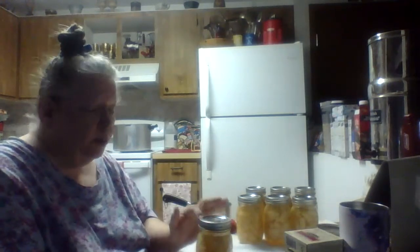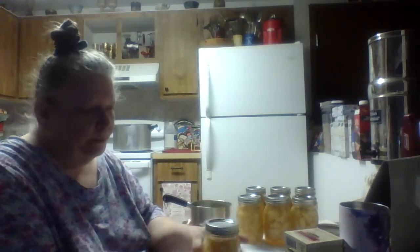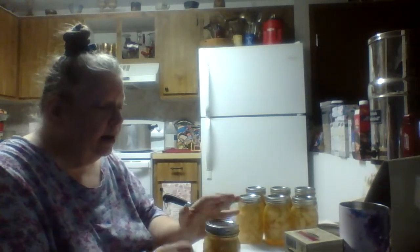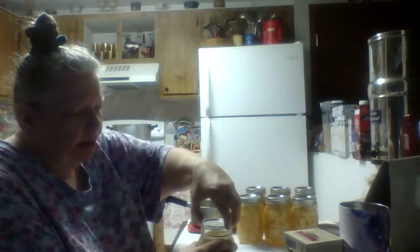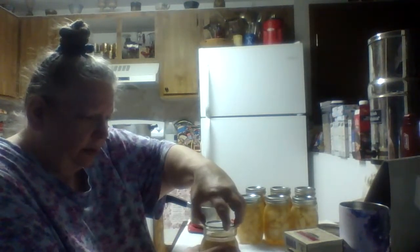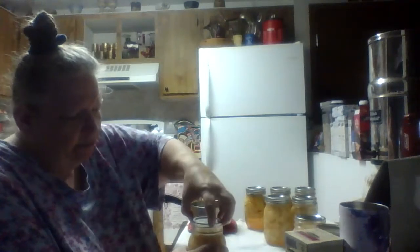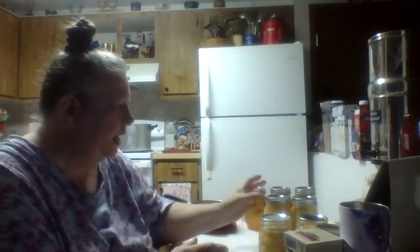All the rest of these, all 7, are brand new Ball jars, brand new Ball lids, brand new Ball rings. This one feels like it's sealed, but this is the one I ran my finger over the top of this morning and it sunk in. Doesn't mean it's sealed. I highly doubt that it really is, although it feels like it. I don't know if I trust it or not. This one is sunk in. Again, it's on there good and tight.